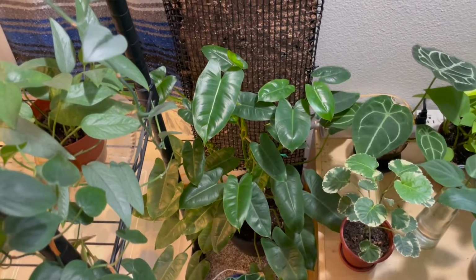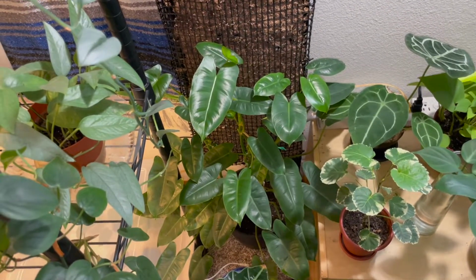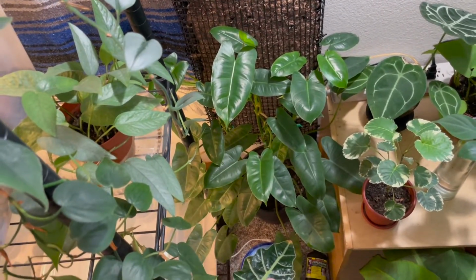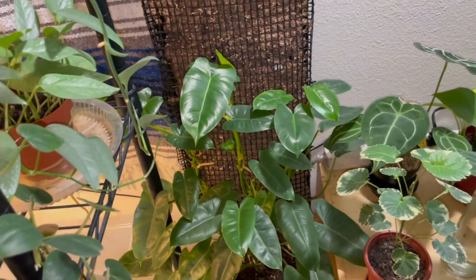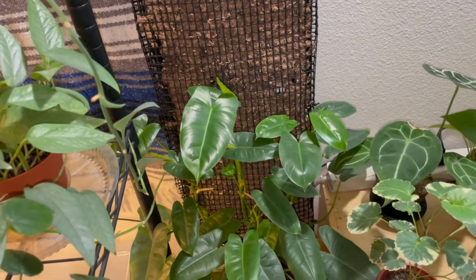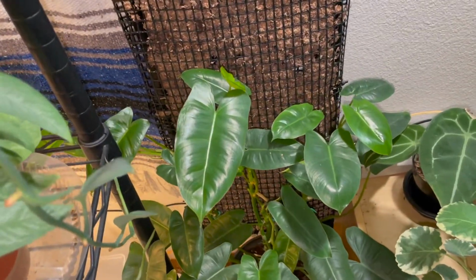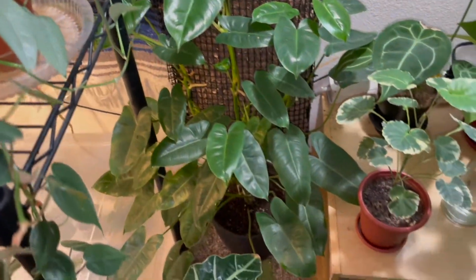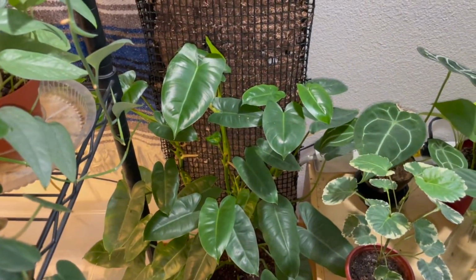This is one of the plants that I ordered off of Etsy just as a cutting, and she also was unboxed in a video. Other than that, I'm super proud that she's still growing for me and still seems to be pretty happy, so at least we have that. But anyways, we're gonna go ahead and move on.